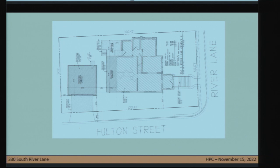The proposed site plan that's been provided by the applicant shows a small addition to the rear of the home at the first floor. There are proposals to modify the interior, again, which are not subject to our review. And then the addition of a detached garage to the rear or to the west of the house itself. The setbacks, at this point, all appear to conform with the zoning requirements for this lot.